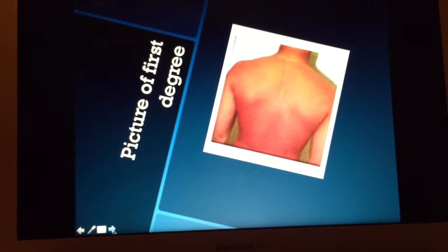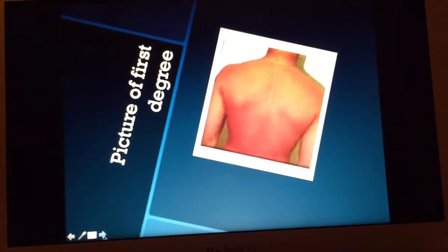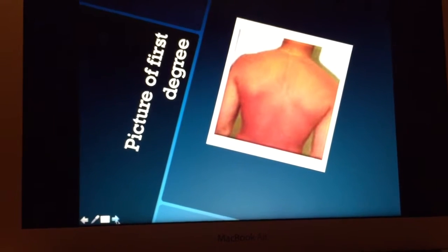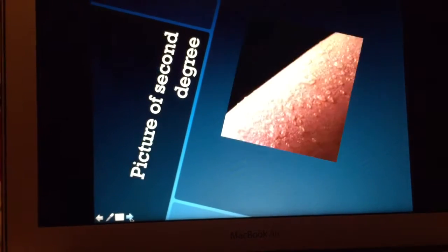This is a picture of a first-degree burn. As you can tell, it's not really bad. It's painful, but not too bad. It's just red. Aloe will probably take care of it. If you don't do that, then it'll heal on its own, but it'll still be painful.